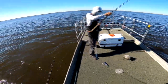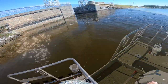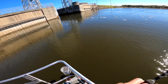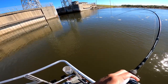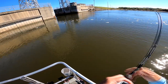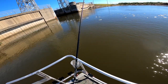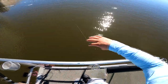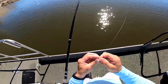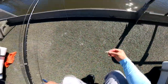On that shell. There you go. Got him. Redfish, baby. That's a red. That's a good red, too. Good red. Okay, come on. Oh, it broke off. That was a good red, dude. I got that little hook, man. I need to change it. Damn. It was a thunk.